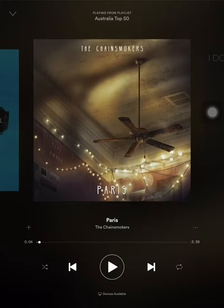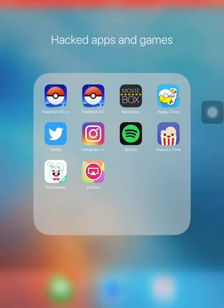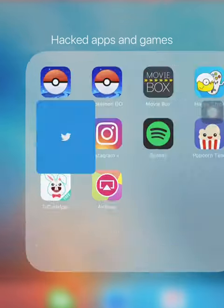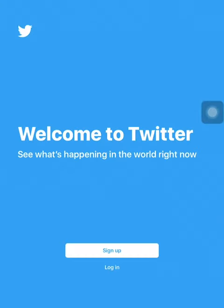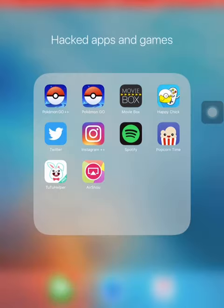And then you got Twitter++. I don't know what Twitter++ does, but it does something. Don't allow. So, yeah, that's Twitter. And then there's Instagram. I have no clue what Instagram++ does. No clue at all.